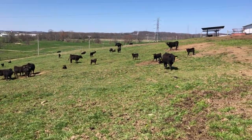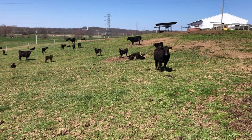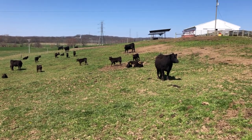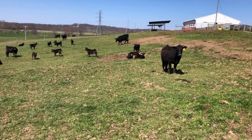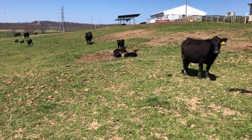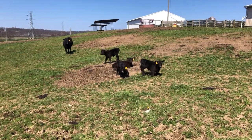So we have a Simmental Angus cross commercial herd here at the station, which means most of our cows are Angus Simmental cross, about half and half. And then we do have a handful of registered Black Angus cows as well, so they're all mixed in here together. But as you can see, we got some of these babies here that were born in the last couple months, and so they're going to jump up here and run from us.